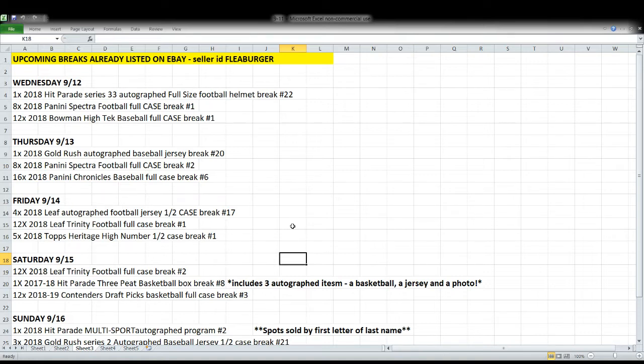So we're going to have a lot of fun tomorrow night. Well, we have a lot of fun every night, though. Thursday night, we'll open another Gold Rush autographed baseball jersey, a second case of Spectra, and we will open a sixth and final case of Chronicles baseball.